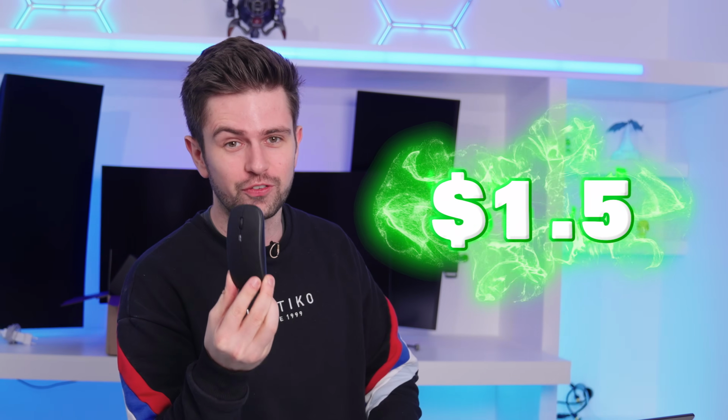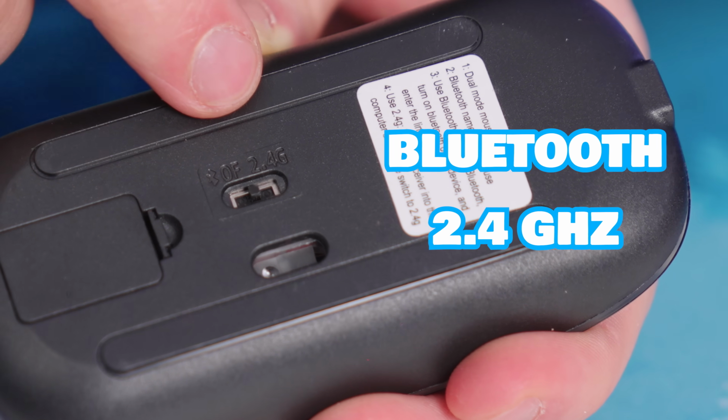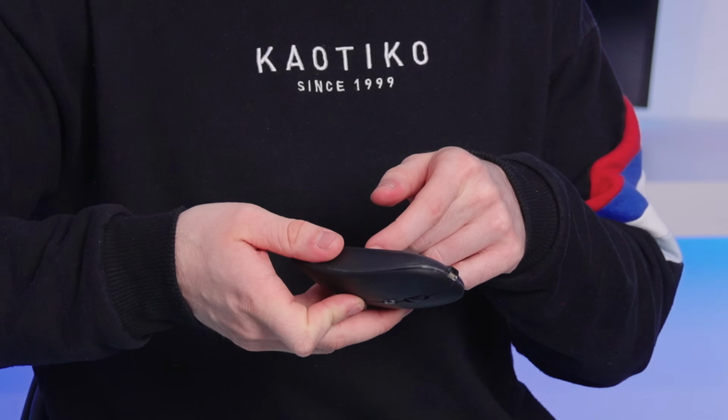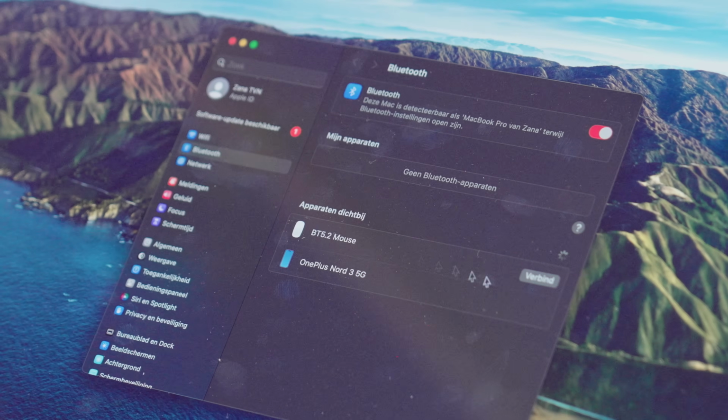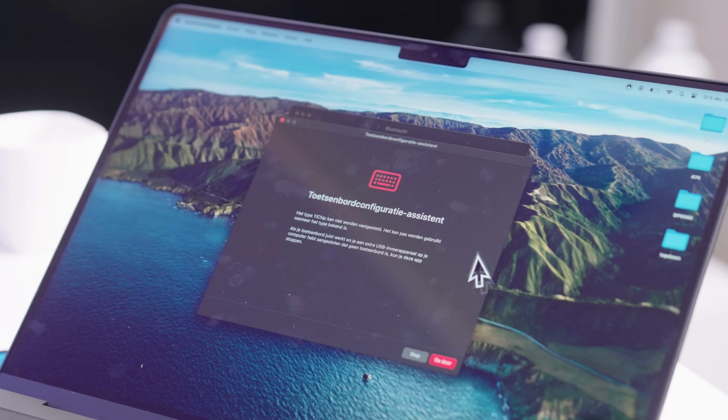And something else I was really curious for is this wireless mouse that we're gonna test right now. Now this mouse is extremely cheap. It's $1.5. The mouse works with Bluetooth and 2.4 GHz, and so this means that you can just keep it around, and whenever you need a mouse, for example when you're quickly doing something on a different PC, you can just turn it on, in this case to Bluetooth. So you just click on connect, and then now I think the mouse, as you can see, will be connected.